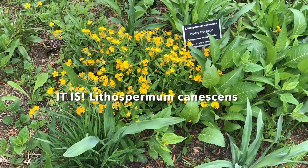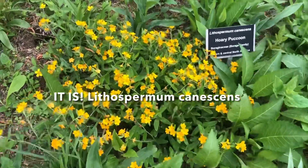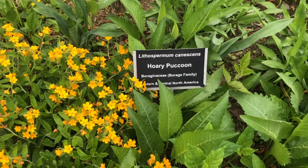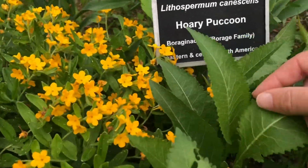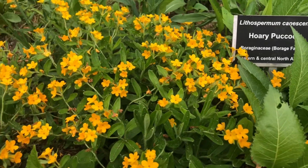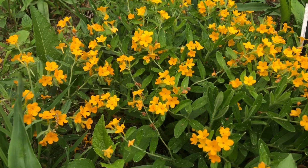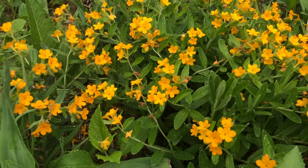Like I said, my native plant ID is basic at best, and I am in love with this plant. However, I am not familiar with Lithospermum canescens at all, and I'm not sure if that label is for the plant that's flowering or this plant. So I feel really dumb, but that's okay. My cell service is bad here, so I can't even Google it. But I'm definitely going to figure out what this is because I want it. It's really, really beautiful.